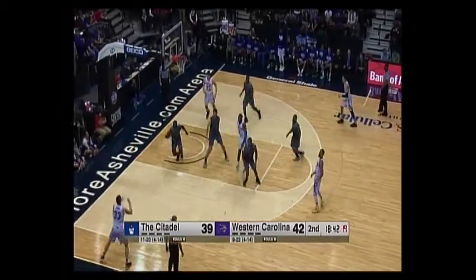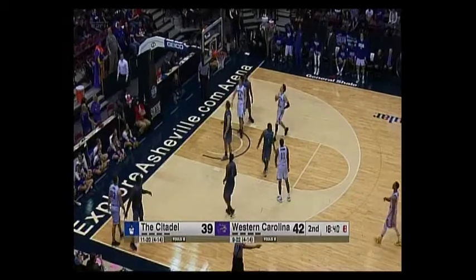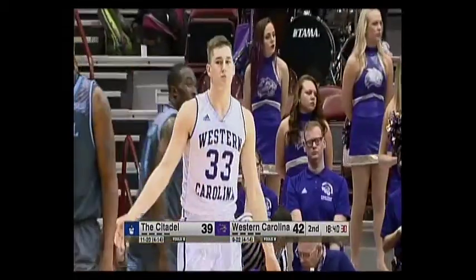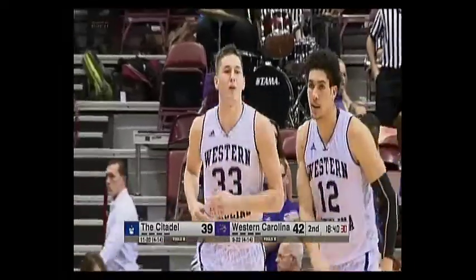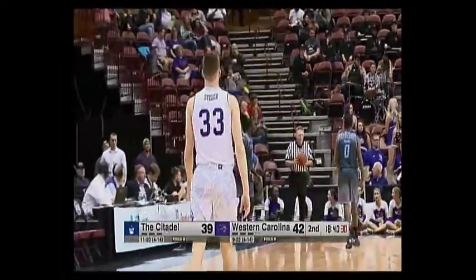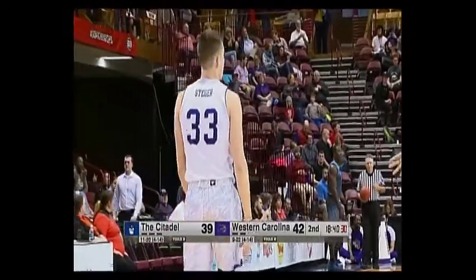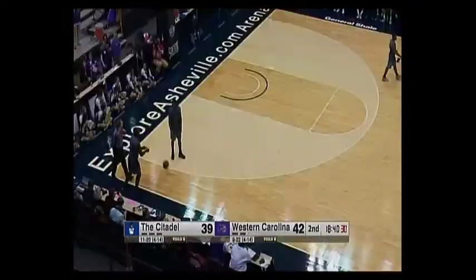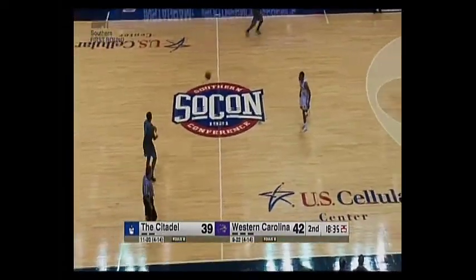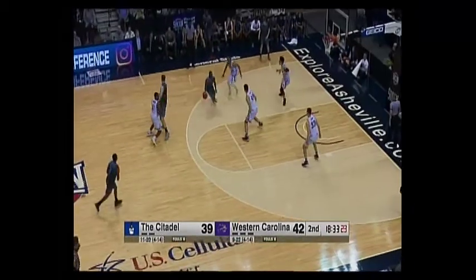That's Mutombo, and he finds Steger open in the corner. That's worked out well, but waved that one off. Stepped on the sideline as Mutombo found him. I sound like a broken record, but the more that Western Carolina can find Mutombo in the middle against that Citadel zone, he can attack off the dribble, or he can find shooters like Steger in the corner, although just can't step out of bounds.